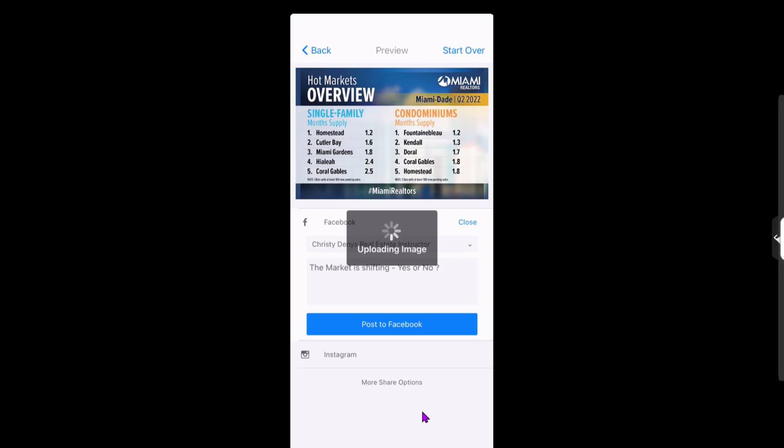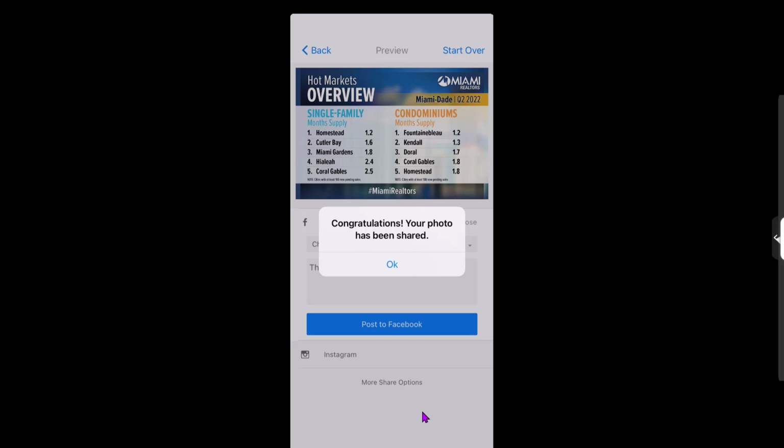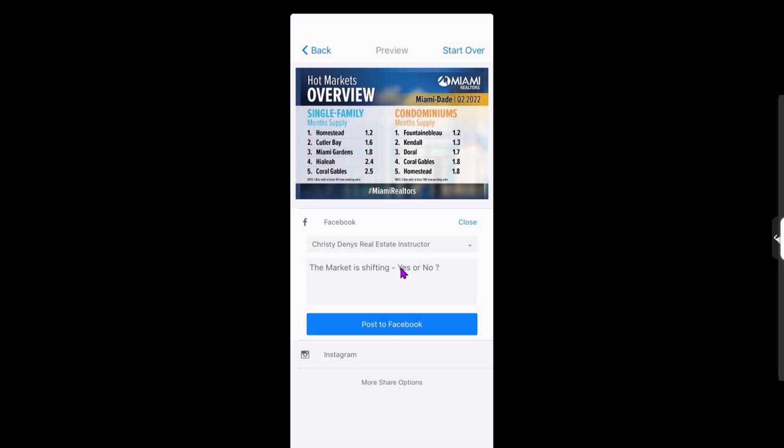The first time you connect, you are going to go through this process, but then after that, it will automatically go ahead and share those posts. So I'm going to tap on OK, and it posts. Post to Facebook.